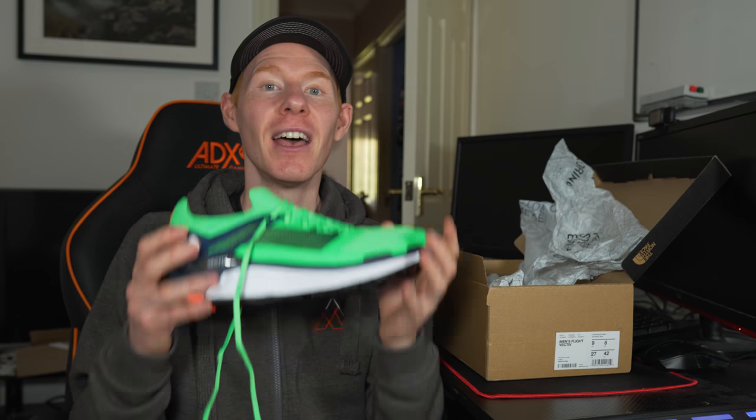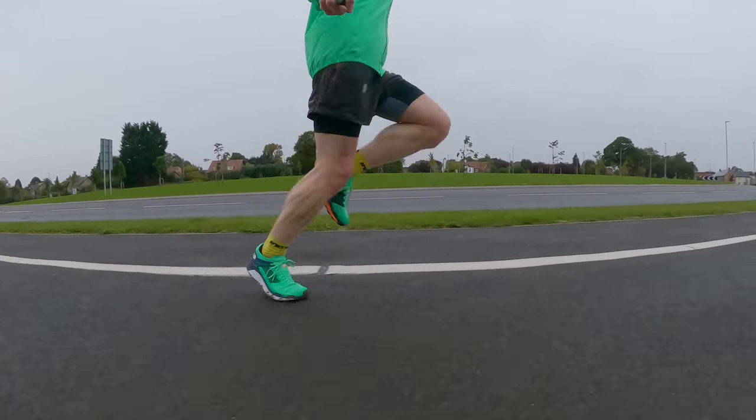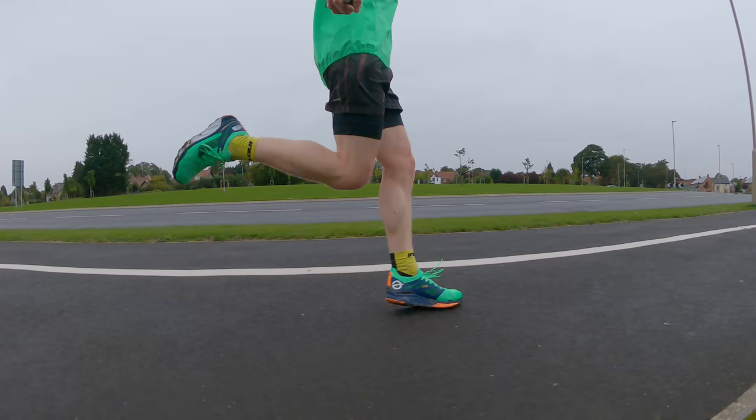We're also going to test it in a speed session at the end of the week, a good 3 miles of tempo effort to see what the economy's like with this carbon plate and if it can make us faster on the trails. Right, time's getting on. Let's hit the trails and test this beauty out.